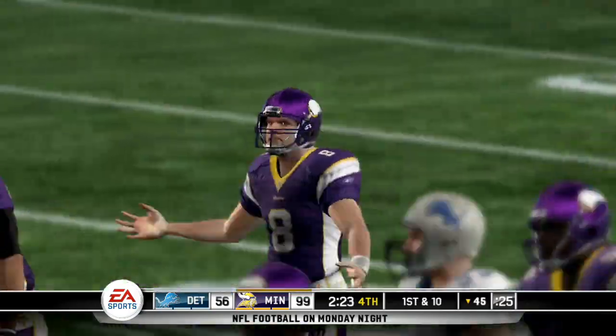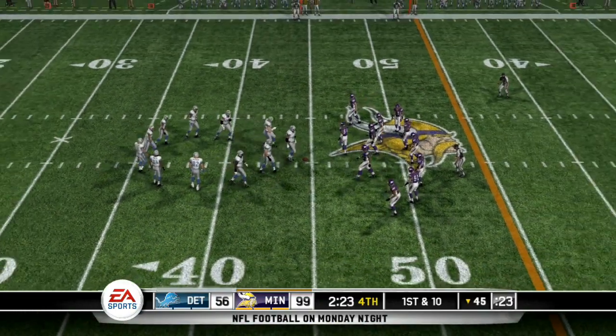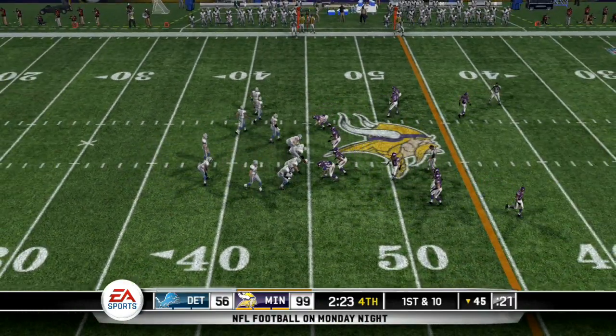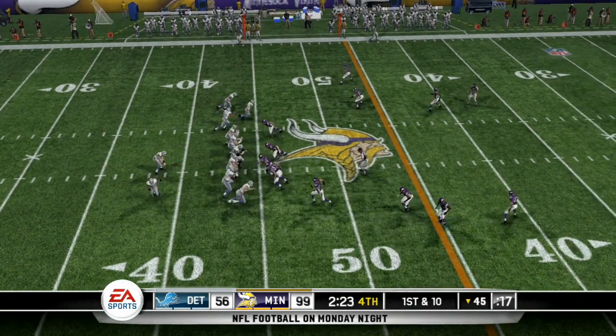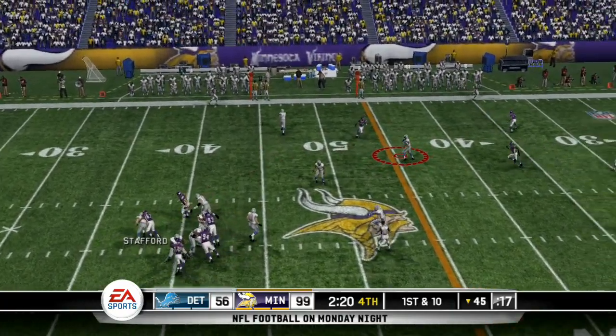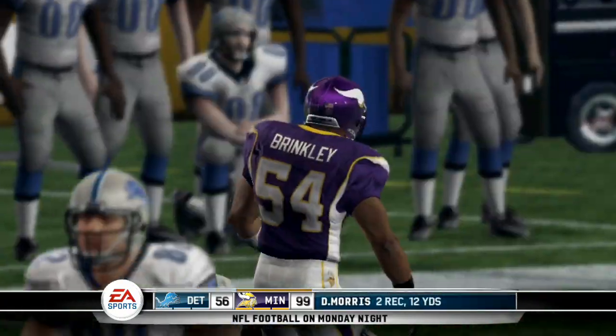Hits the crossbar and bounces out. No good. Those have to be the worst. You think you hit a good ball. It's between the uprights. You're ready to celebrate, and that thing clangs off the crossbar and comes back at you. Oh, those hurt. He gunned that one in there for the first down, didn't he?